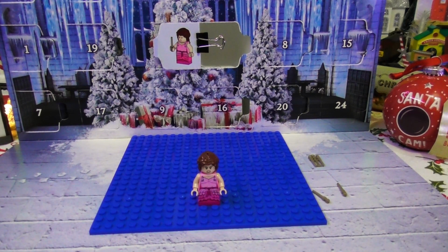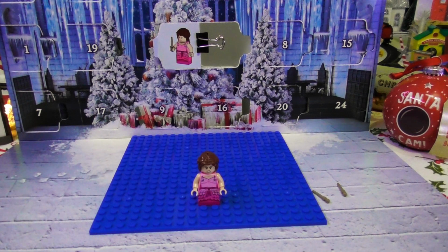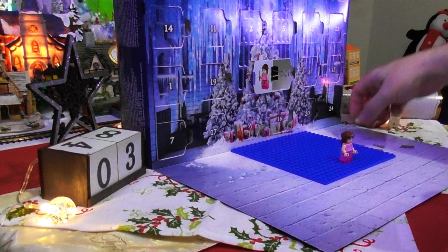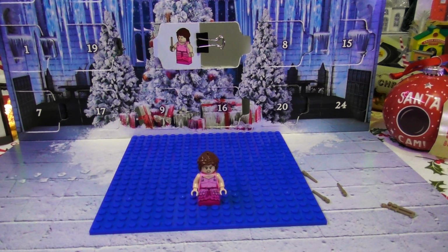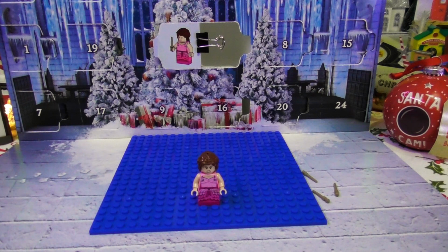I'm not going to say who it is until the very end, but I think you probably know who this is. You can probably guess anyway, but it doesn't automatically look like that person because she has quite a distinctive hairstyle, usually. If you think you know who it is, be sure to shout it in the comments. If not, I'll tell you at the end.